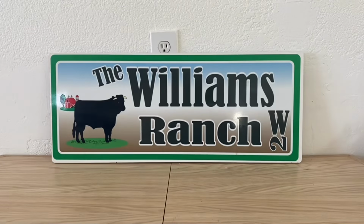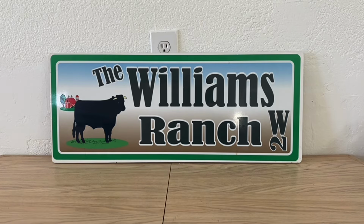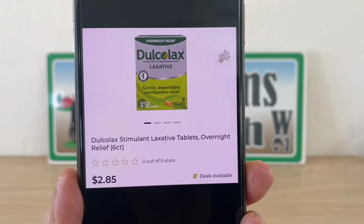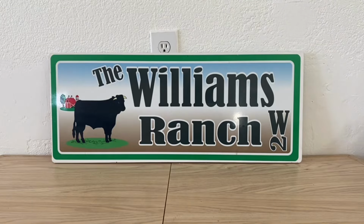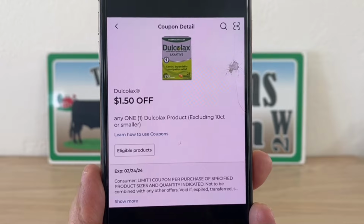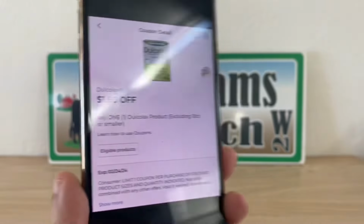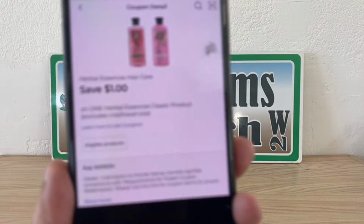I did pretty good yesterday when it came to getting items at Dollar General. I didn't go too crazy. I did take advantage of that Tide and Downy deal with those two coupons. That was one of the main things that I was focusing on. And we have the Dulcolax here. These are $2.85 for the 6 count. You would pick up one at $2.85, and this $1.50 coupon is glitching on that. So if that is something that you are in need of, there is that glitch there.